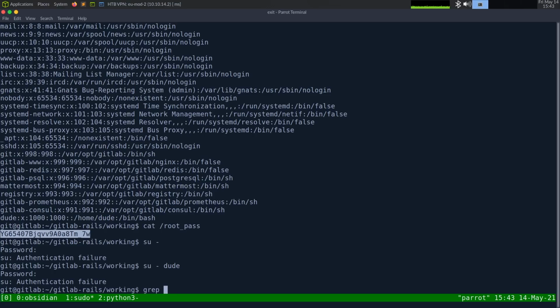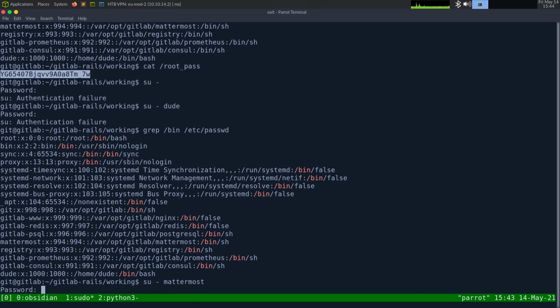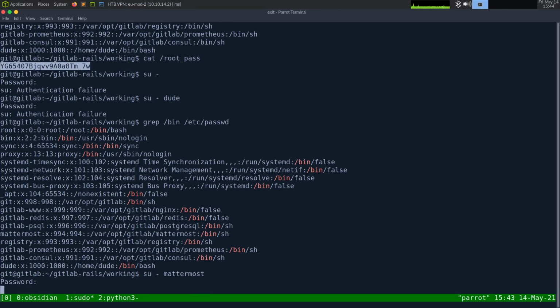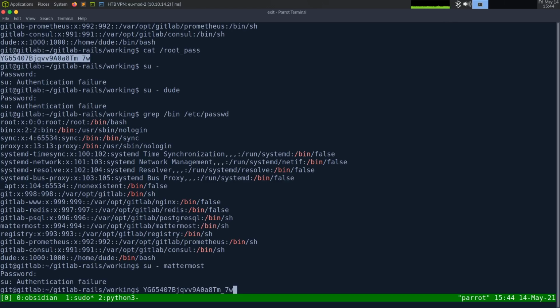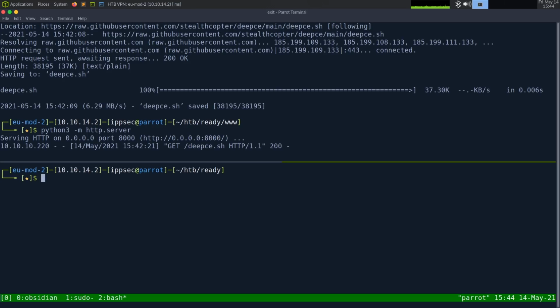I'm going to grep for /bin on /etc/passwd to get all these users. We can try, I don't know why Mattermost is on the server, su - mattermost, paste the password, and I don't know what this root_pass thing is doing. So I'm going to go over and we're going to try a different enumeration script.